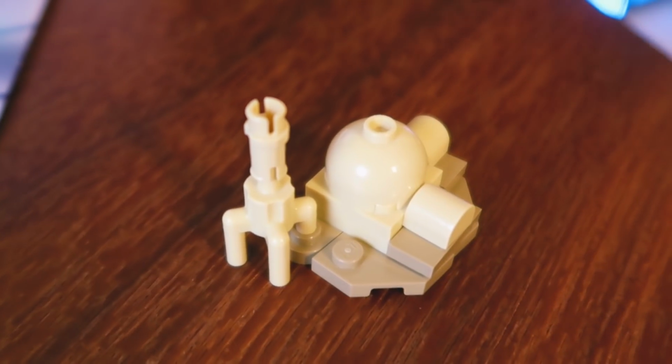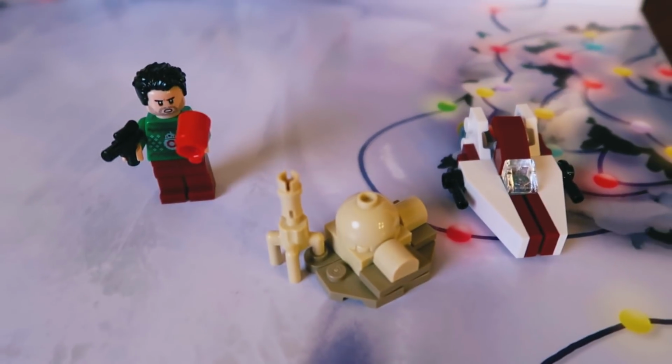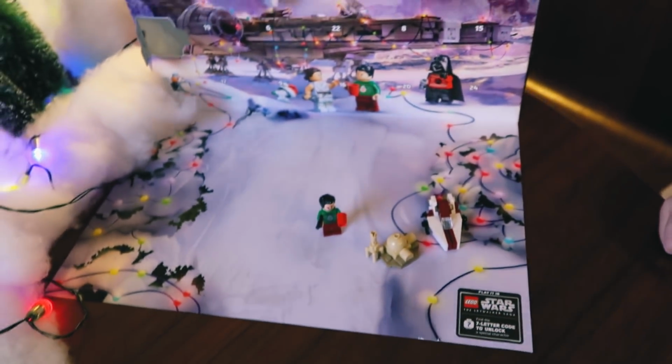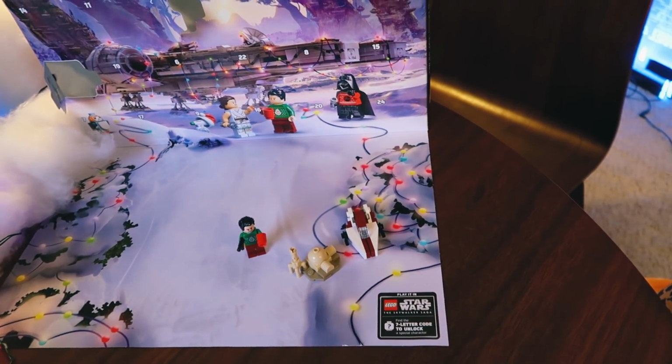Kind of looks like Luke's home. Did it? Wow, 3 of them. Oh my god, it's been like an hour. I think I did that pretty quickly. You did that last one really good. The first one was challenging. Okay, number 4 is you. I hope it's a ship.